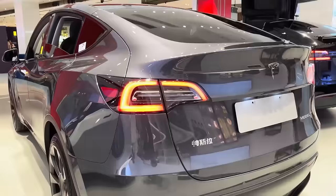Let's now shift our focus to the rear of the car. When it comes to the rear, there don't seem to be any changes. The taillights and turn signals are all LED.